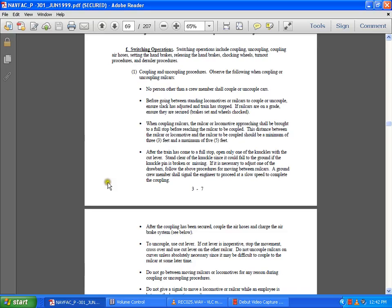Before coupling or uncoupling a locomotive or railway cars, ensure that the slack has been adjusted in the train. If cars are on a grade, ensure they are secured with brakes set and wheels chocked. When coupling railway cars, the approaching railway car shall be brought to a full stop before reaching the car to be coupled. The distance between the railway car and the locomotive shall be set to a minimum of 3 feet and a maximum of 5 feet.